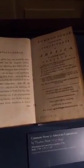So the piece that I want to show you as we end our Periscope is this piece that I took a photo with earlier today. This is an original edition of Thomas Paine's Common Sense. And we even have a portrait of Thomas Paine. There he is, right there.